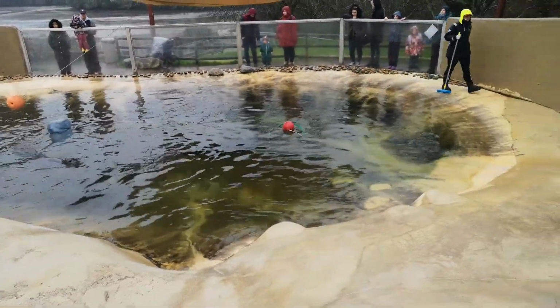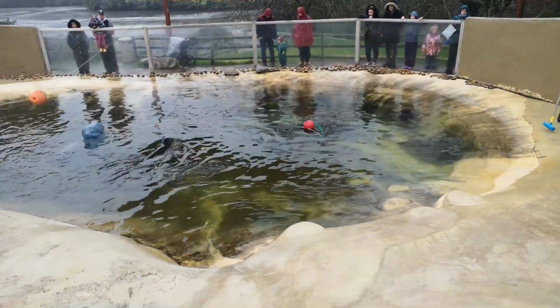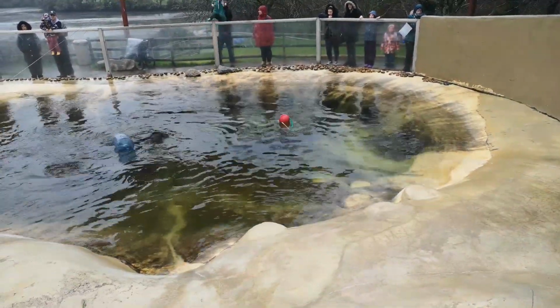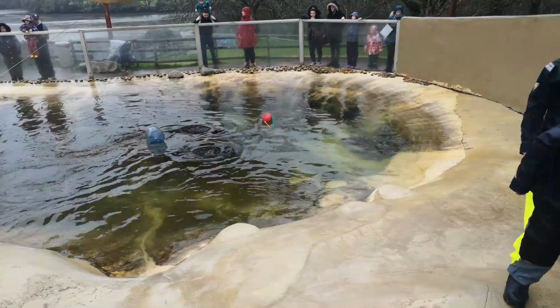If anyone has any questions at all, though, about the common seals, or indeed any of the animals here at the sanctuary, you are welcome to come over and have a chat with me. I'm Asa, and please enjoy the rest of your day here at the sanctuary. Thank you very much for listening.